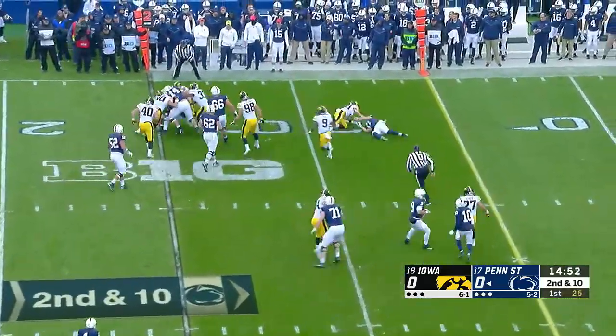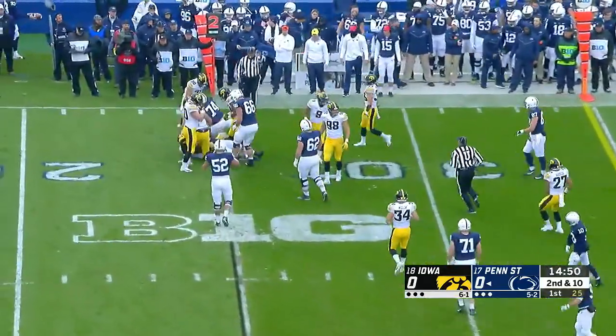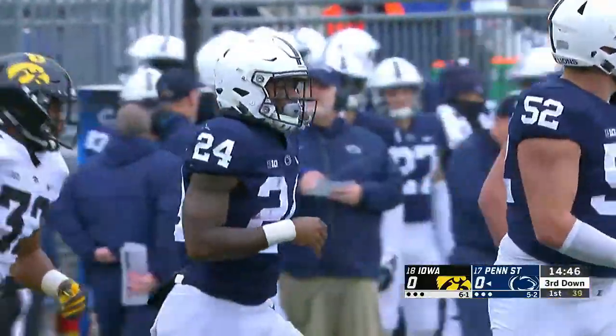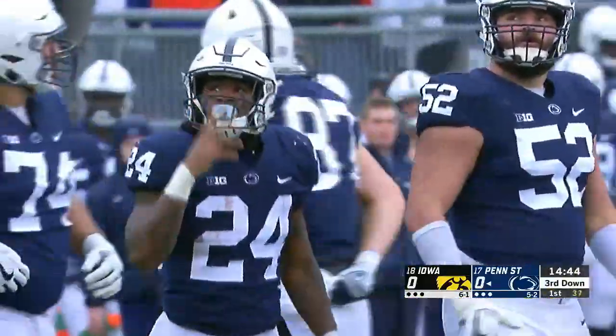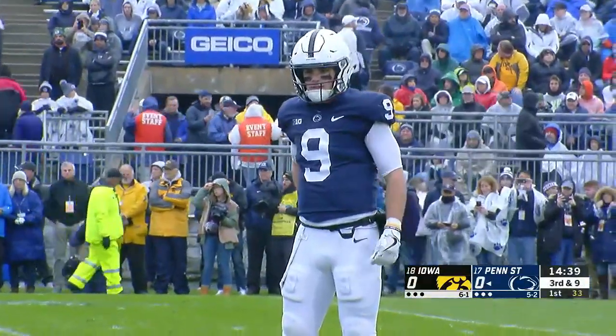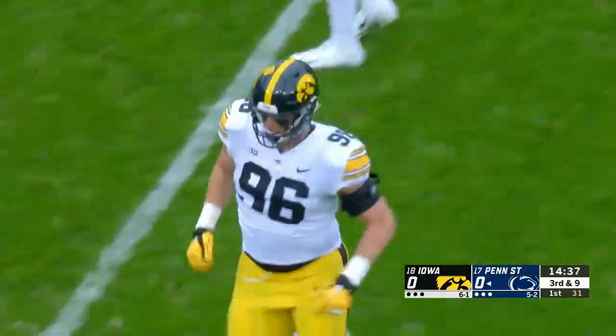Miles Sanders on the ground. Maybe get a yard on forward progress. It puts him in a third and long to open up the football game. Matt Nelson made the stop. That's the strength of this Iowa defense, that front four or front eight, if you will. They rotate fresh bodies up front.